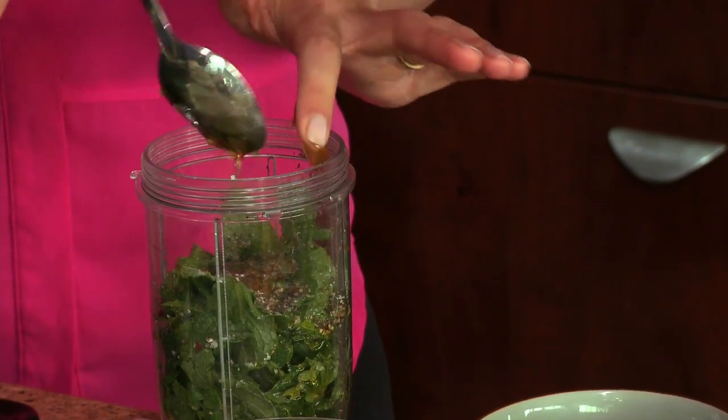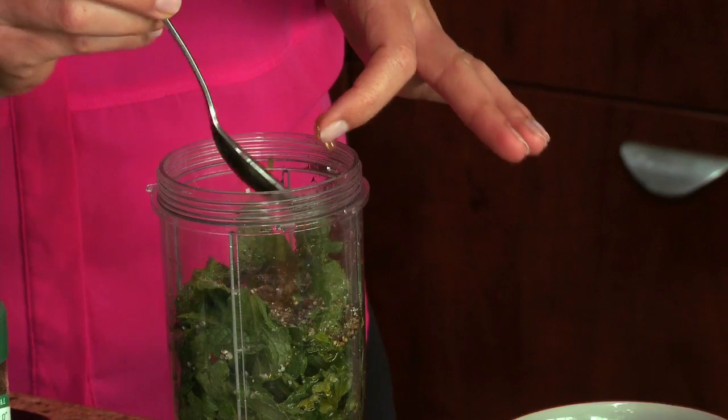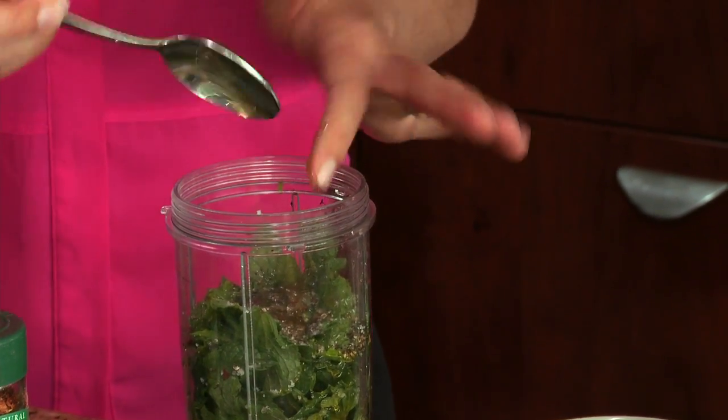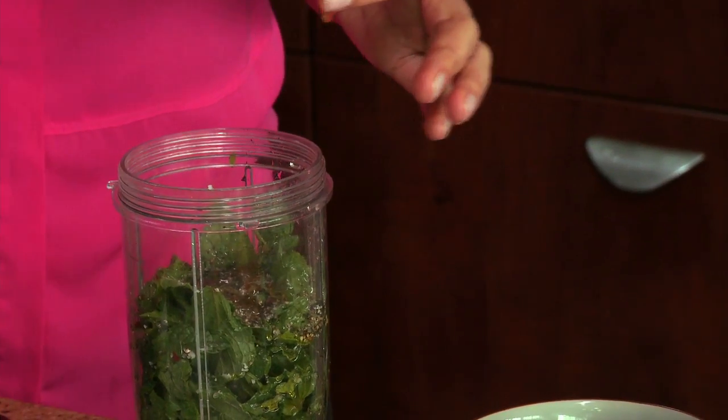It's really important to have local raw honey because the local honey that's made will actually help you to become a little bit more adaptable to the local pollen in your area. So there we go, we have all that in there.